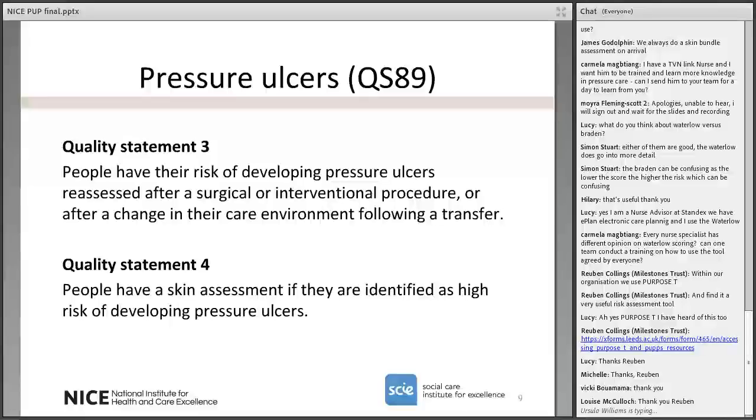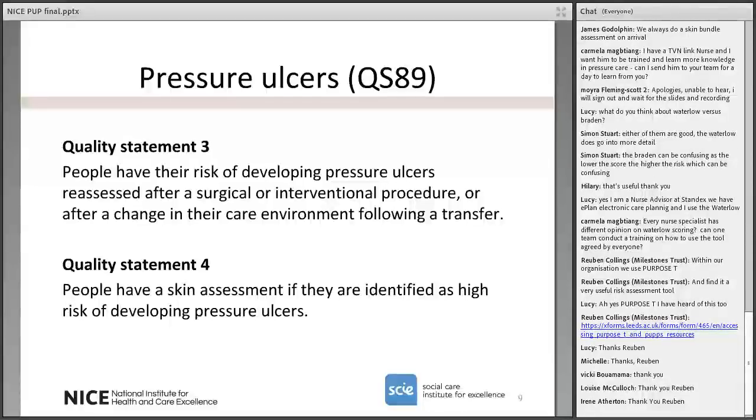Quality statement 4 looks at people having a skin assessment if they're identified as at high risk of developing pressure ulcers. One of the things that we've found locally in practice is that a lot of our service users and residents will be at some risk of developing a pressure ulcer. So it's really important that they have that skin assessment carried out at various interventions throughout the day. So that could include when somebody's being assisted to use the toilet, getting dressed, changing clothing.